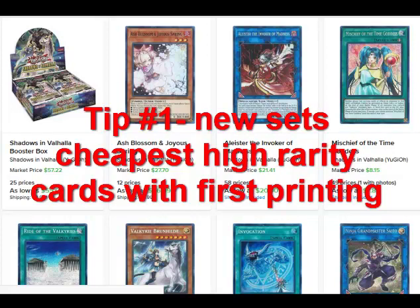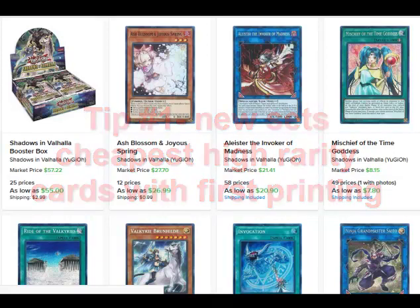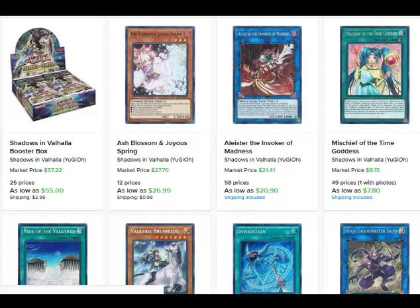5 tips for investing in Yu-Gi-Oh cards, 2019. I mean, this would still apply for this year, 2018, but in 2019, these tips should still apply.